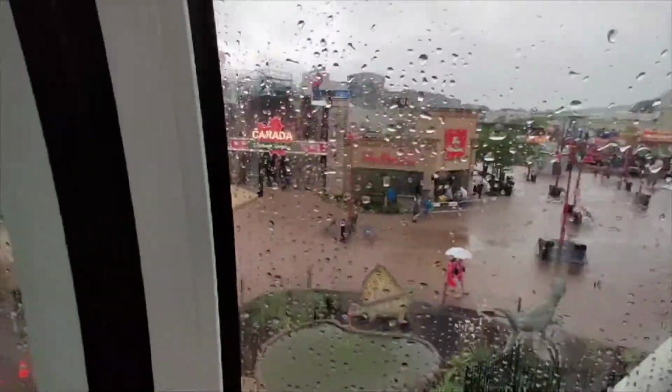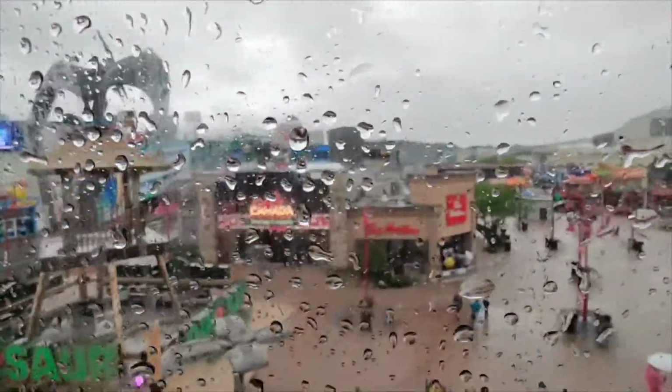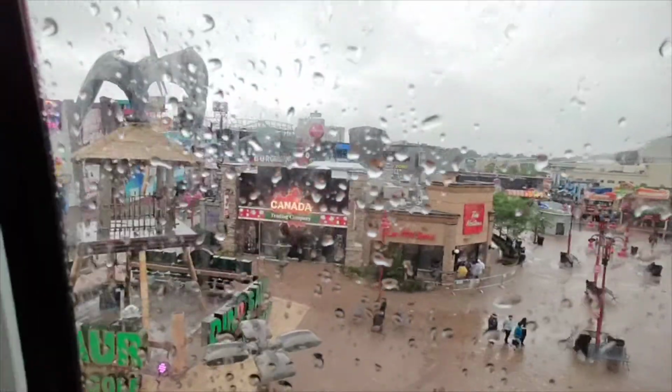So finally we are in the skywheel. So let's enter the scene. I'm so sorry for the inconvenience of the view because of the rain, heavy rain. There were water droplets all over the glasses of the skywheel cabin, so I'm unable to shoot exactly what I want to show you guys. So pardon me for that.